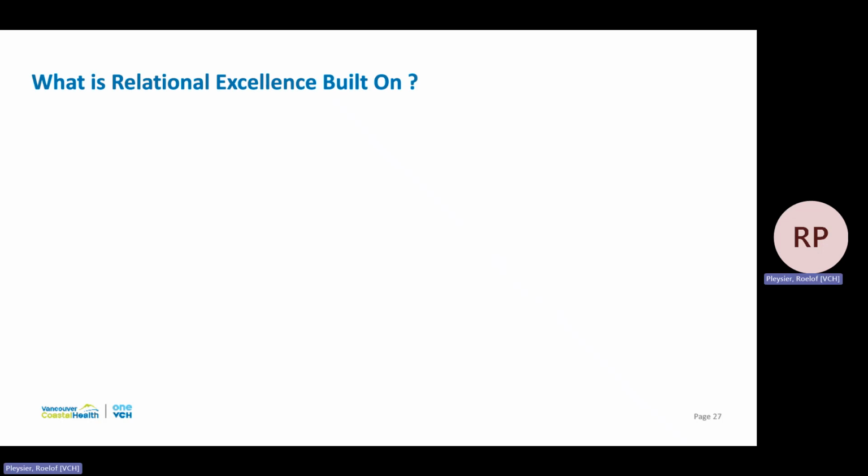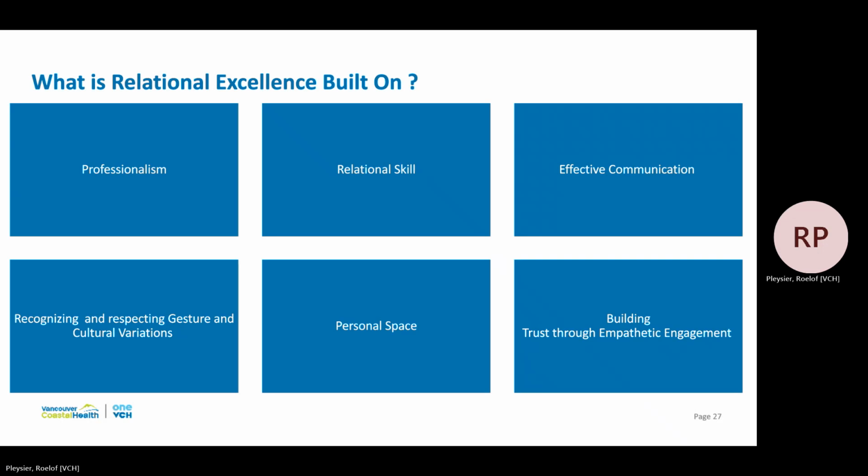What is relational excellence built on? For this section, I will provide a brief description and an example of how it applies to you. Professionalism. Definition. Professionalism involves maintaining respect, ethical behavior, reliability, impartiality, and confidentiality in all interactions and tasks related to one's role. An example, a volunteer conducting a patient experience survey demonstrates professionalism by ensuring the confidentiality of patients' responses, being punctual, and maintaining impartiality when recording feedback.